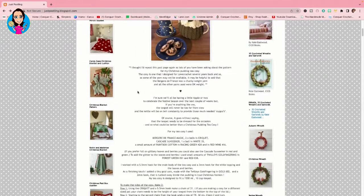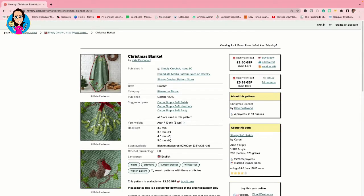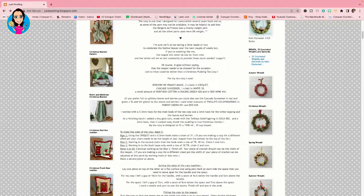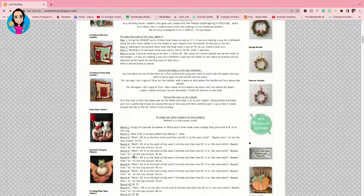The one that's been on my wish list forever is the Robin and Mistletoe Christmas blanket. She has this one for sale on Ravelry, so it's a £3.50 downloadable pattern. So it's a gorgeous robin and the mistletoe. The colours she uses are just lovely. So that one is on my wish list. It's going to be something I will do. Whether I do it for this Christmas, I don't know yet. And these lovely cushions for Christmas are really gorgeous.